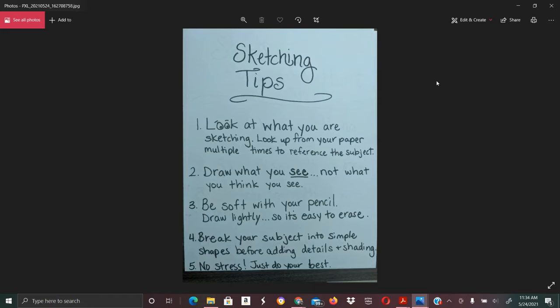But if you are looking at your subject and then drawing some, and looking at your subject and then drawing some more, your drawing will be more accurate. Number two, draw what you see, not what you think you see. So same idea. Don't just look one time at what you are going to draw and then draw it from memory. It's not going to look as accurate as if you were to keep looking at your subject as you're drawing it. All right, number three, be soft with your pencil. Don't write too hard. Draw lightly. And if you draw lightly, it's also easier to erase.